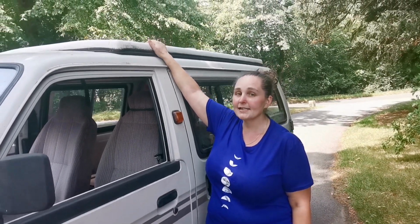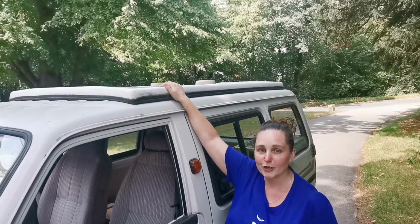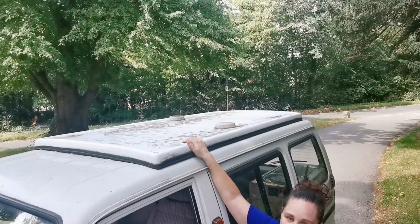For those of you who think, how can you stand in a tiny camper like this? It does have a pop-top roof, so you can stand up in it.